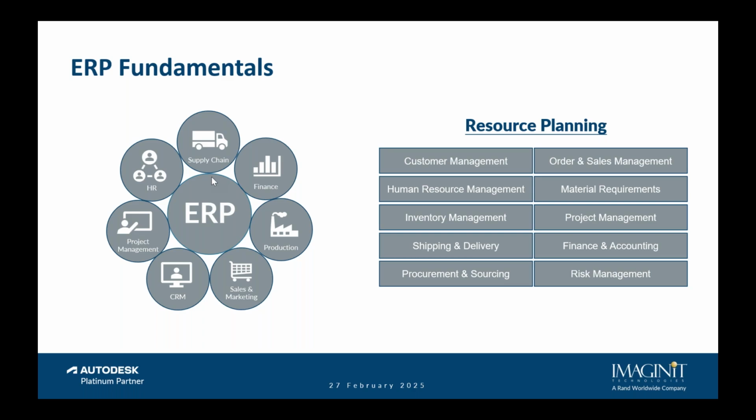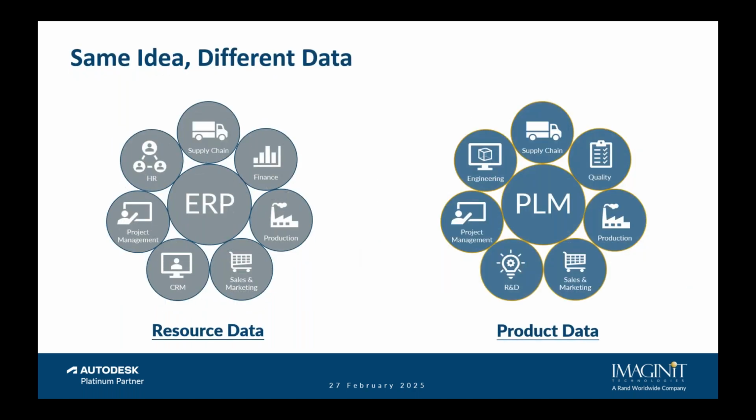So ERP, one of its biggest strengths is resource planning, which ensures that organizations can effectively manage their people, materials, and finances. And this really comes down to it being a resource data platform, which is the same idea with different data as a PLM system.